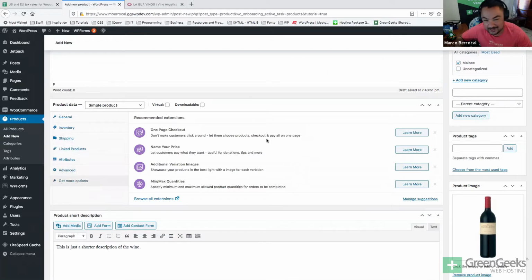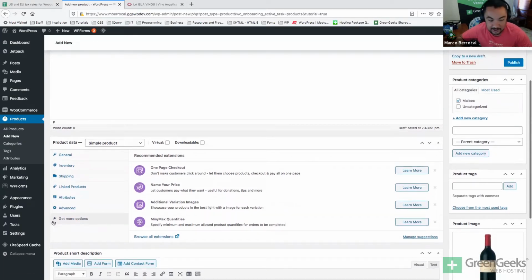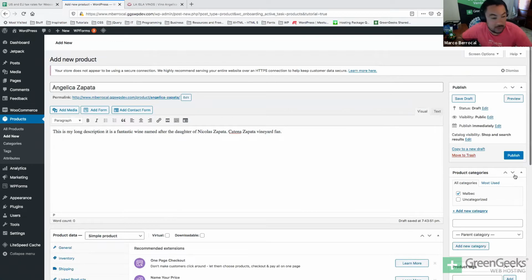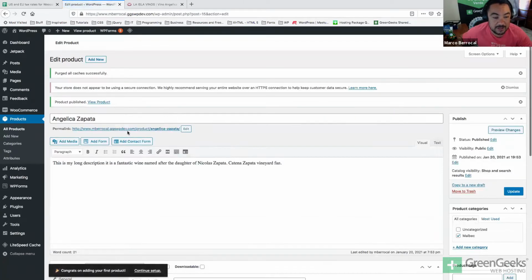Get more options. This is basically like a small advertisement. Hey, do you want to get more add-ons? Yes or no. So if you hit the learn more, you're going to get redirected to a purchase page. It's basically extensions or add-ons that are built by Automattic. So it's just a fancy or subtle way of saying, hey, we want to sell you more stuff. So if you want to do that, go ahead and do it. So once I'm done, once I feel happy with it, I'm going to go ahead and publish this, right? So my product should be good to go now. Yeah, cool. So it has been added.